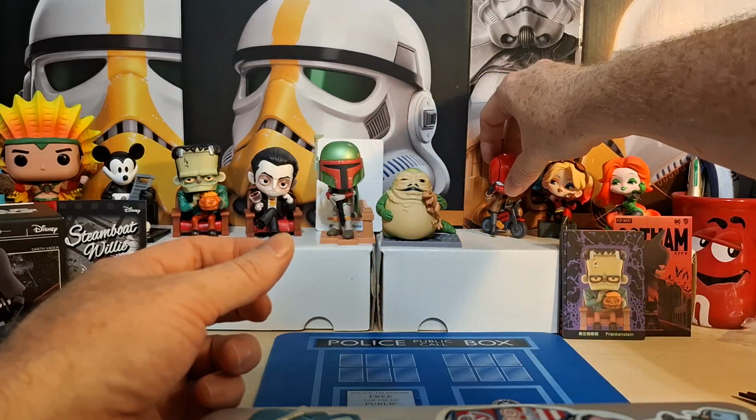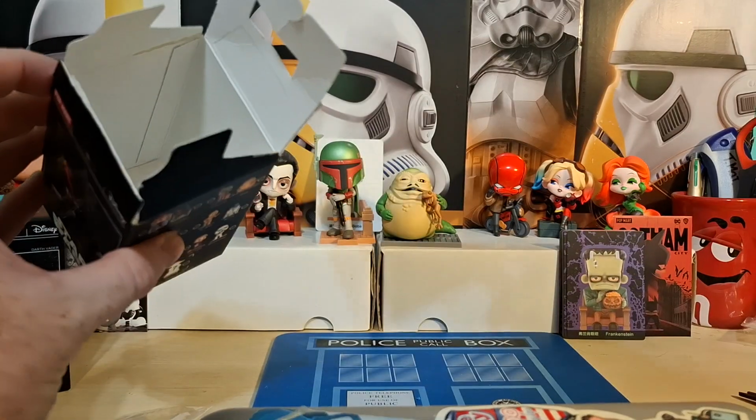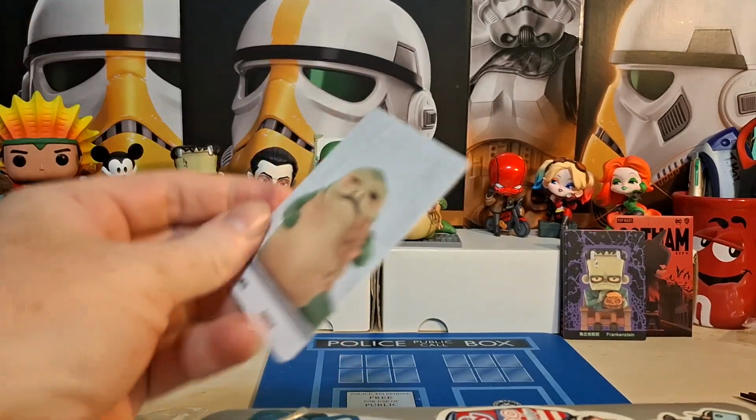God damn it, Red Hood. Okay, so he's got no extra stuff other than just that piece. There's his Star Wars card.